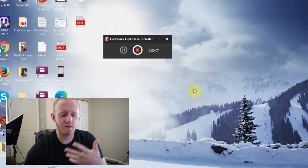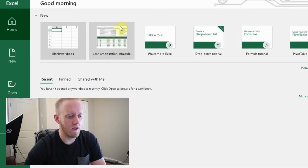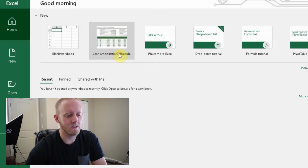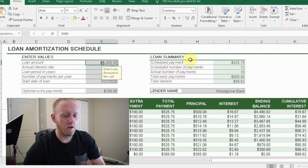All right, so I'm sitting at my computer now. Let's jump right in. If you haven't ever done this, you need to open up Excel. I'm opening up Excel right now, and they have these templates that are free. So you can find a loan amortization schedule and create that template. Now it's pretty easy.